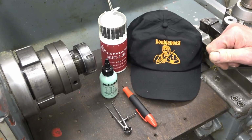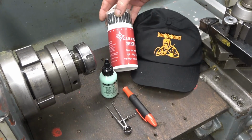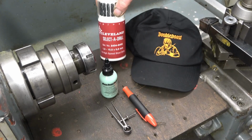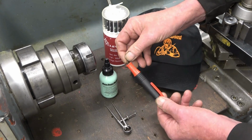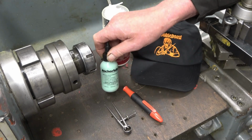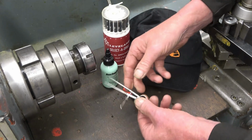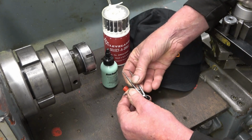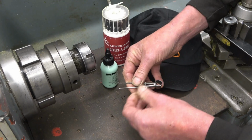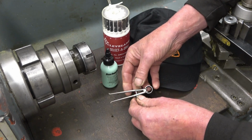These are the prizes for this month's giveaway. Double boost cap, a set of Cleveland twist drills. These are very good drills from 0.5 to 10 mil. I don't get these given after I buy them, you give them away. There's a little deburring tool there from my friend Rob at Extreme Plasma. Little bottle of anchor lube. If you want to try anchor lube, that's the eBay number to put in to get some. And a lovely little pair of internal calipers. I think they're Starrett. They're really nice. I've got 2 or 3 sets very similar. You can only use one at a time. That is a really nice bit of kit.